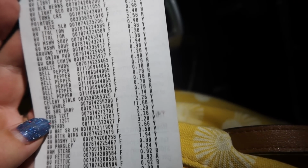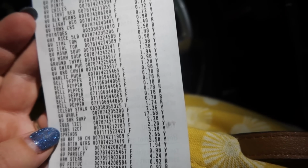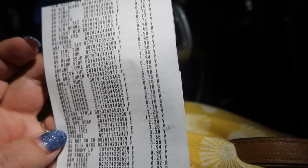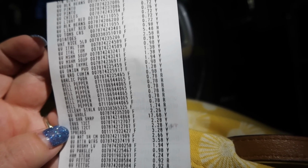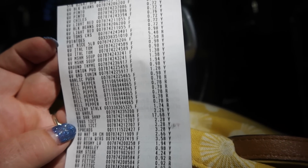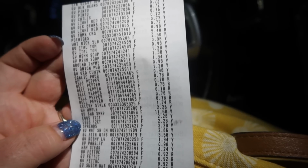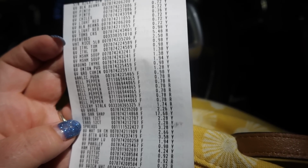The cans of beans were 72 cents each. The little can of chilies was 76 cents. The crushed tomatoes was 98 cents. The 5-pound bag of potatoes was $5.48. The 5-pound bag of white rice, that's a couple dollars savings right there. They just didn't have the 5-pound bag of brown rice tonight. So white rice is generally cheaper. It was $2.58 for the 5-pound bag. The cream of mushroom soups were $1.38 each.